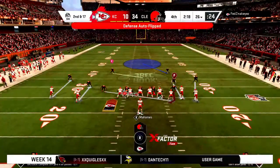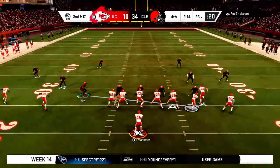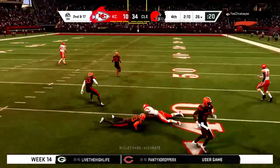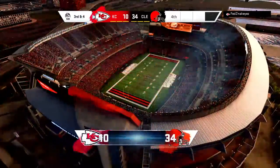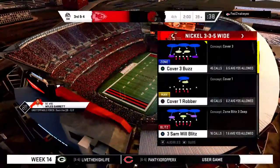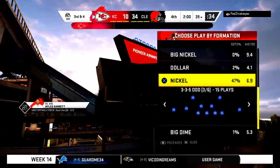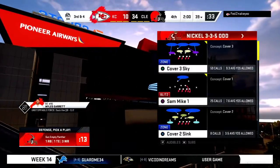Now following the sack, they'll look to make amends on a 2nd down and 17. To throw, it's Mahomes. He's going to find his running back. It's complete. A good pickup there, 13 yards as they get closer for 3rd down. Just 2 minutes remaining here in the 4th quarter of what has been a one-sided affair.